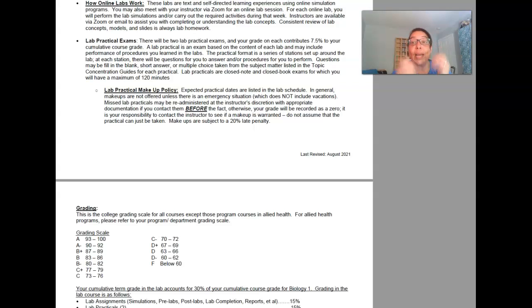The way that a lab practical works in Biology 1 is you will have to demonstrate some skills, such as how to use a microscope, or how to make a wet mount slide, or how to focus a microscope, how to use a pipette or a graduated cylinder or a beaker. So those are some of the skills that you'll have to demonstrate in a lab practical.